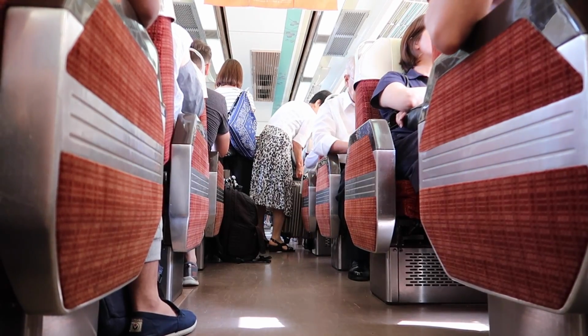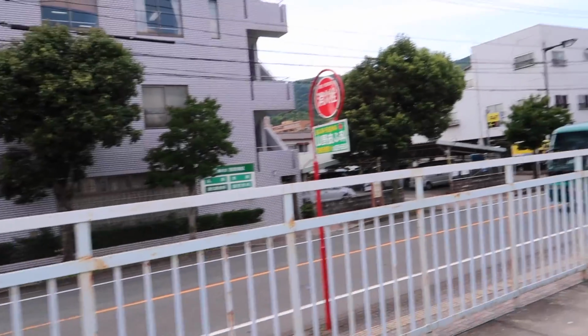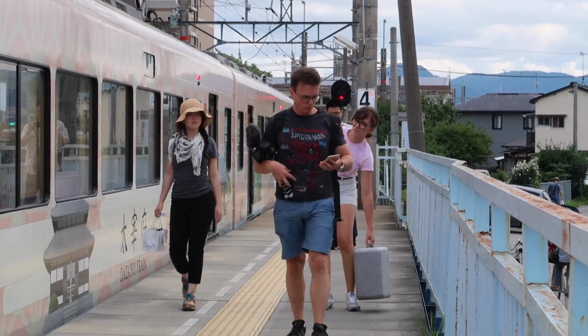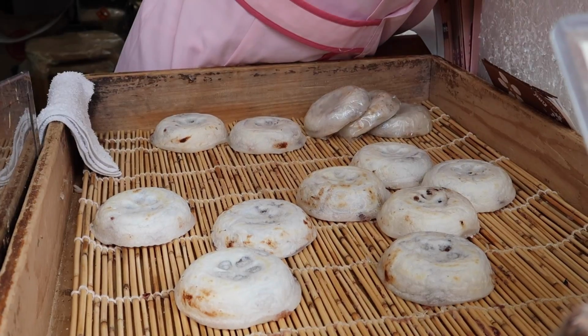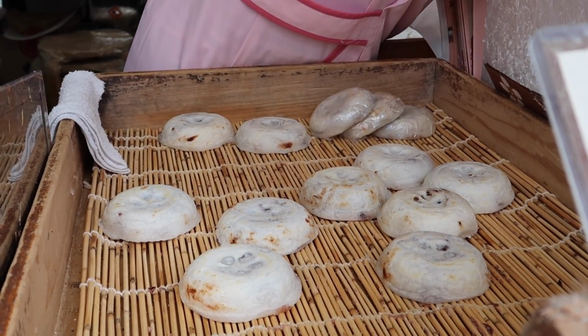The next stop is... We made it. Dazaifu. We are on the way to the shrine. Yeah. The entrance of the shrine, and this is the famous mochi you're supposed to get. Oh, it's an ume burn mark. What's inside? A red bean paste.